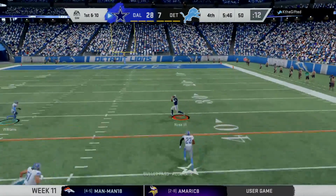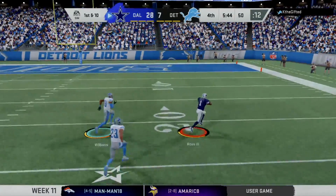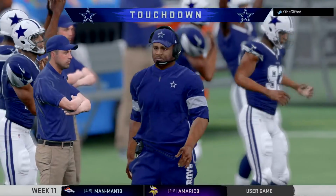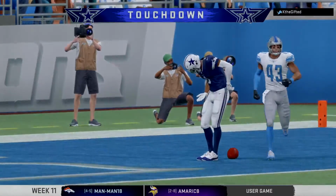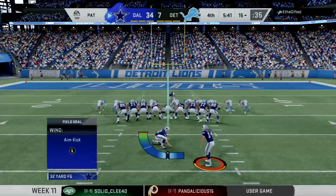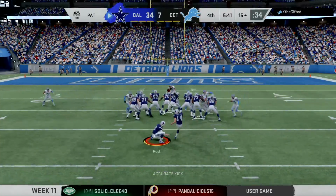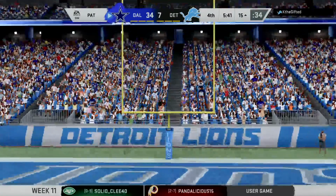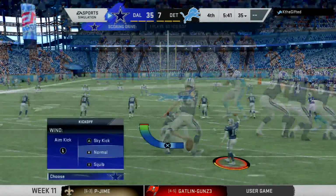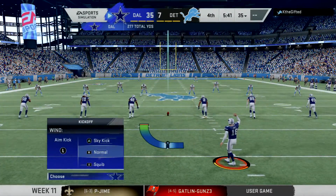Prescott now from the 50. Got a man open, it's Ross. Past the 20. Touchdown, Cowboys! Dak Prescott now 4 touchdown passes on the afternoon. And the Cowboys turn that interception into a touchdown. Tavecchio good on the extra point. And the decision to just kick the extra point winds up successful.